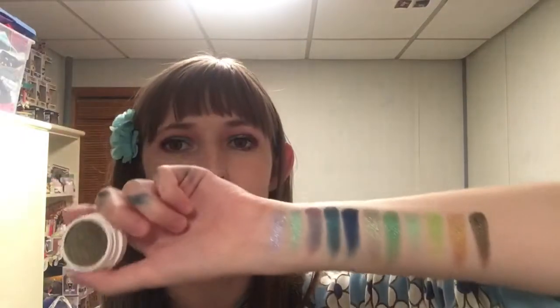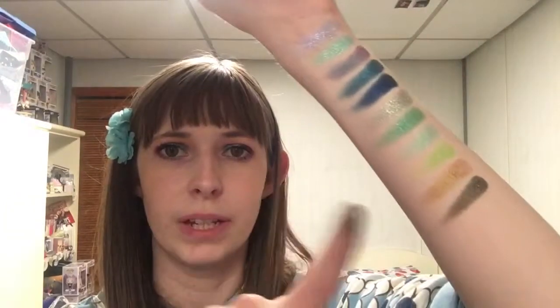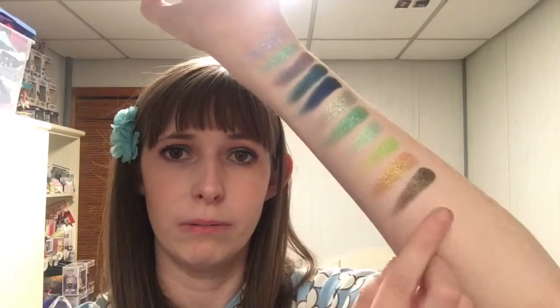You really have to make sure you close them tightly because you don't want them drying out any sooner than planned. And the last one of my greens is Partridge. It's another brown green kind of duochrome, but different than the other one. Way different than this one. It's almost closer to that one.